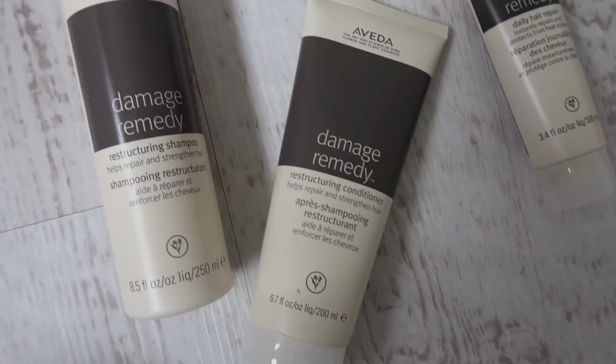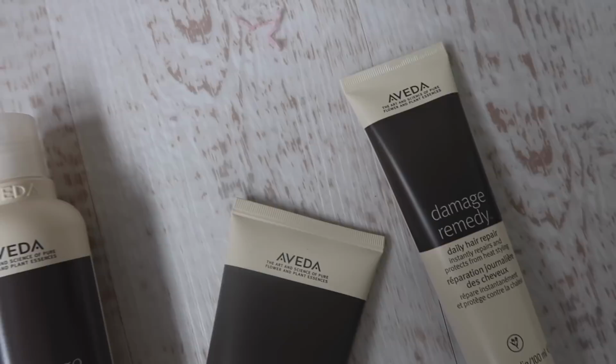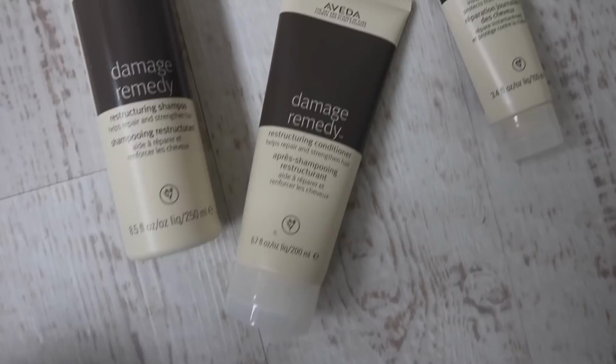So Aveda is now stocked at Marks and Spencer's, which is exciting because I have been using the Aveda Damage Remedy range for a long time. They also do very good blow dries.